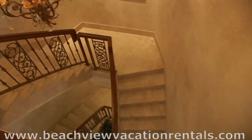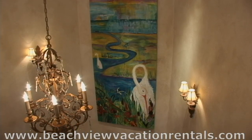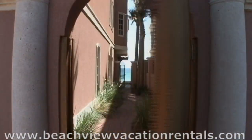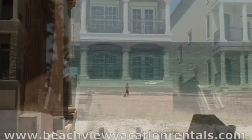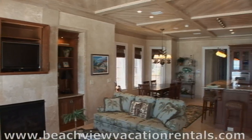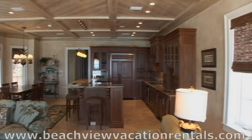There's an elevator in the home, so everyone is included. It's like having your own private Italian villa right on the water. With 3,800 square feet of living space, Devine Destiny offers the ultimate in luxury vacation homes.